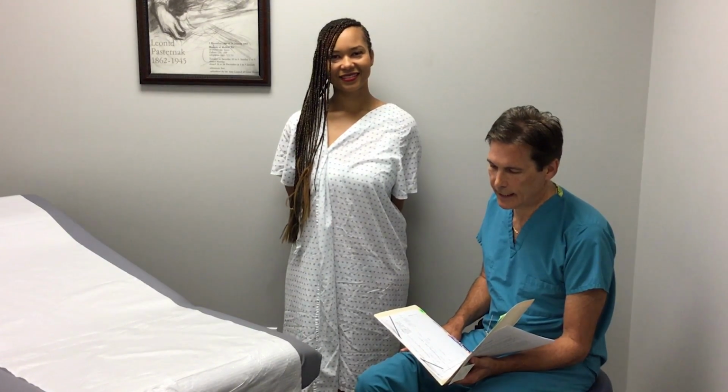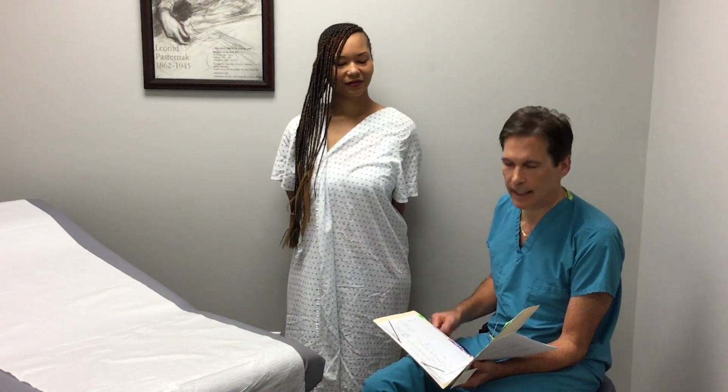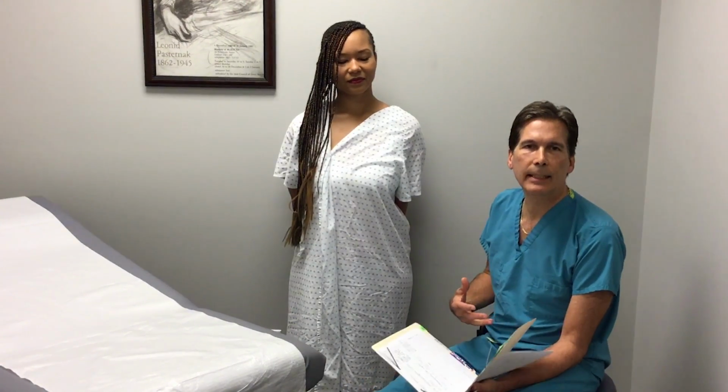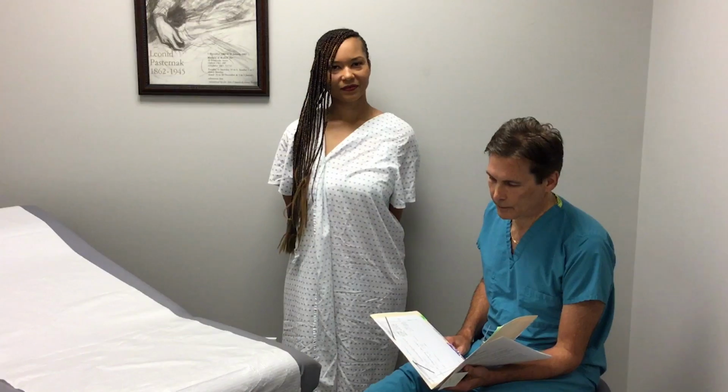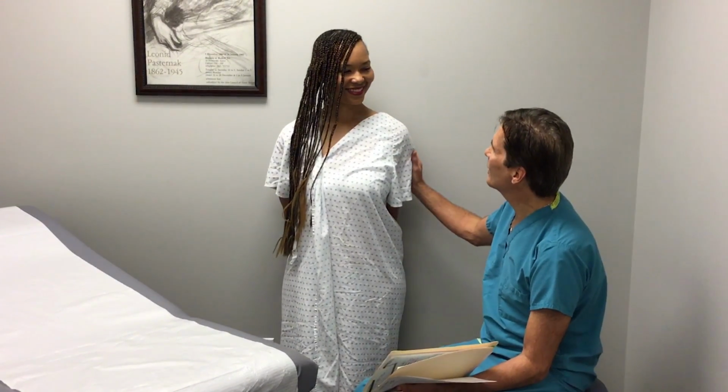So since then, she has worked out significantly, has eaten correctly, but has been unable to obtain the body that she had before her childbearing years. So her main complaint is the excess abdominal skin and the looseness of the abdominal wall. So today we're planning on doing a tummy tuck or abdominoplasty, and we're going to correct all those defects. Thanks again for joining us today.